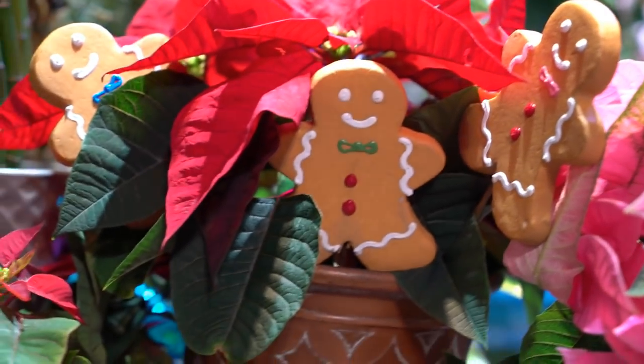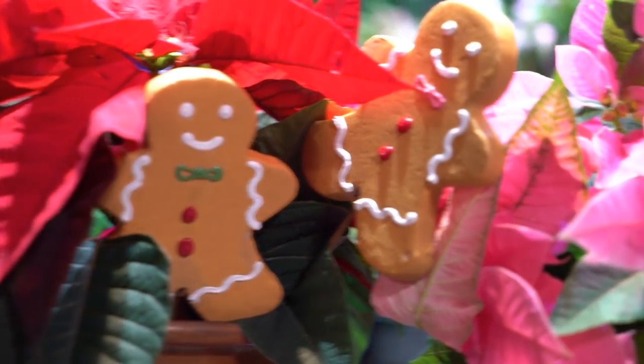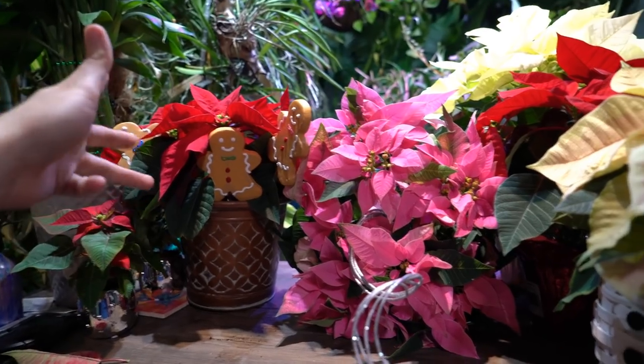Or, I'm sorry, gingerbread people. Maybe they're non-binary gingerbread. I don't know. Whatever it takes to not offend the gingerbread people. I have no idea. I hope everybody's doing well.